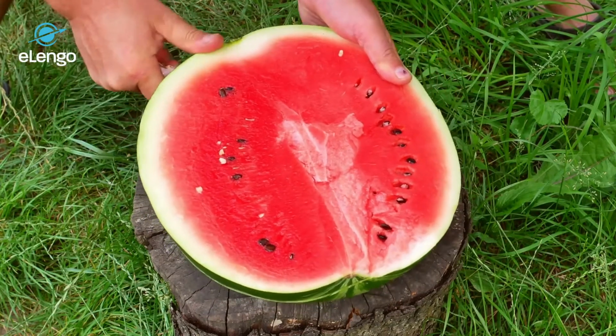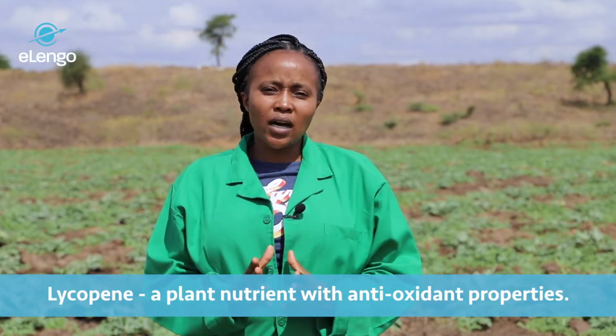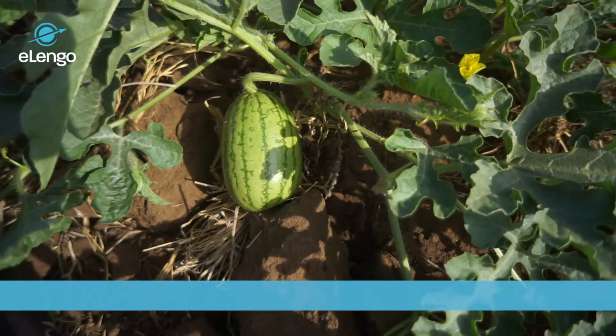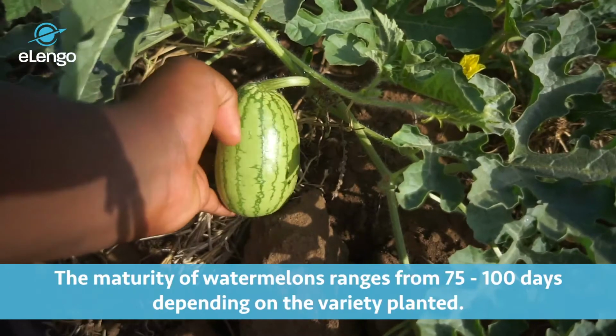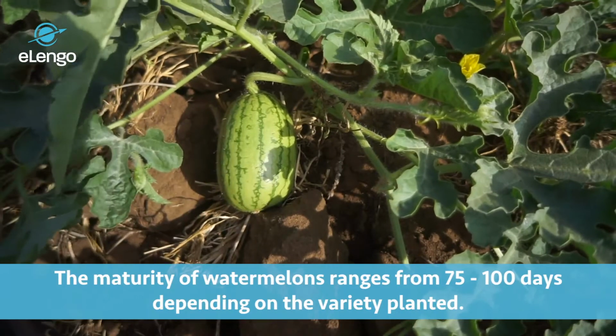The fruit is rich in amino acids, folate, and other components like lycopene. Lycopene is packed with antioxidants that are important in prevention of diseases like cancer. The plant is very nutritious and also low in calories. Watermelon is very easy to produce because it involves less labor and takes a shorter time to mature. Depending on the variety, the watermelon plant is ready after 75 up to 100 days.